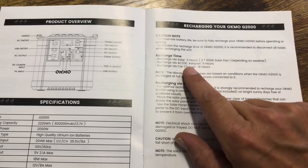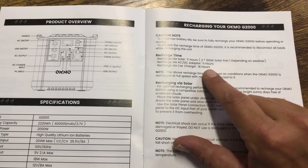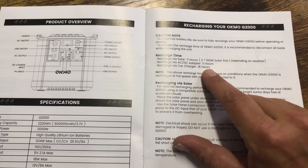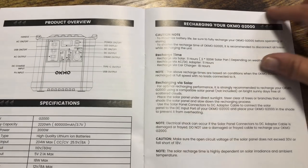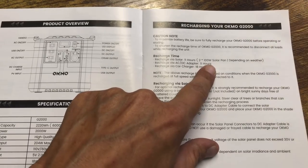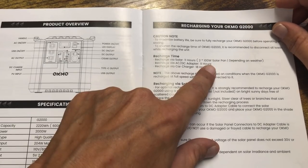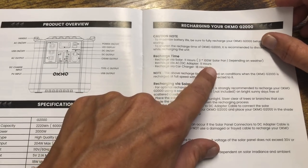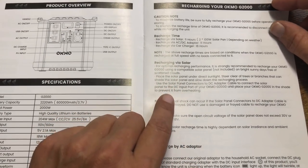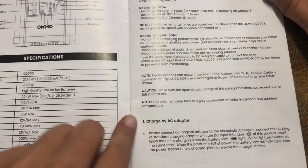The recharge via the AC-DC adapter, 11 hours, that's probably right. And that is quite a long time for charging. I believe that my other ones that are about this big charge in 4 to 6 hours, which is about half the time. I did take my 100 watt solar panel that you saw, which I said is the same as the Jackery, and I attached the Jackery to it, and a Jackery solar panel and the Okmo solar panel do go together. They both have the Anderson connections, so that's something that you can keep in mind if you are, in fact, interested in this product, even after my review stating that it's not something I would purchase.